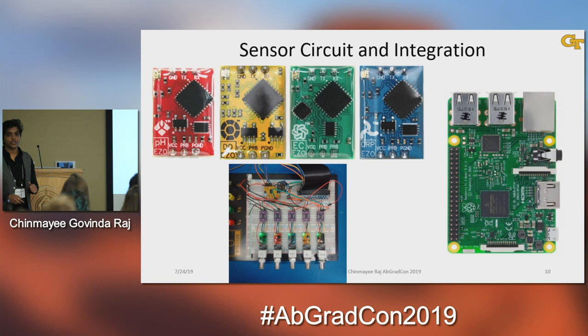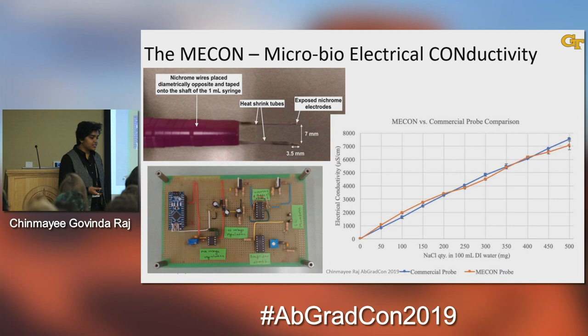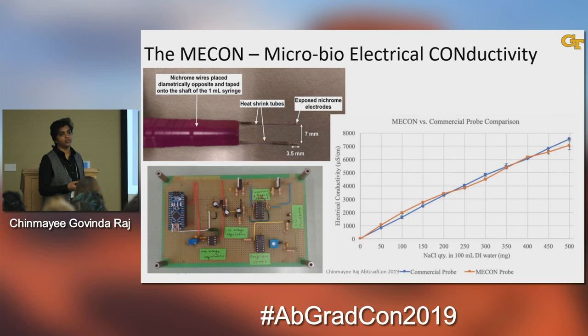In the process of adding sensors, we found pretty good microsensors, but the electrical conductivity sensor that we looked at was not really compact enough. So I designed an electrical conductivity sensor called the MECON, Microbio Electrical Conductivity Probe. This is a 1 ml syringe, to be honest, and this is a 0.8 millimeter nichrome wire. Together these make the electrical conductivity probe, and these were much less invasive than what we could buy off the shelf. And this is the circuit that controls it.